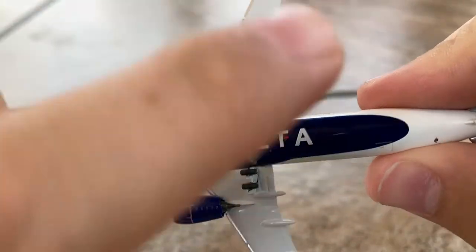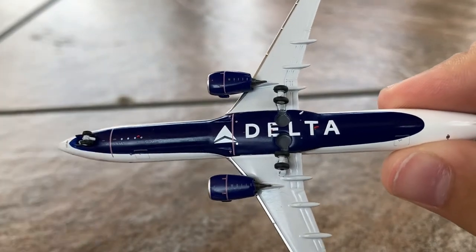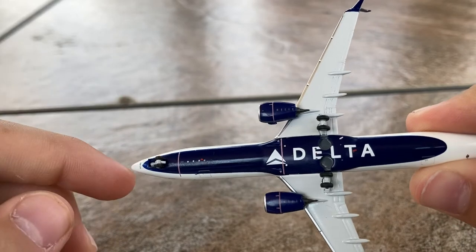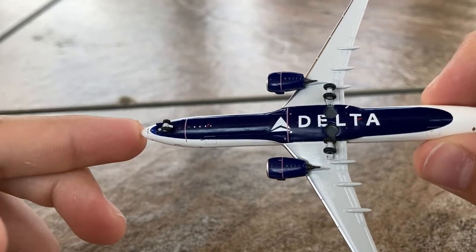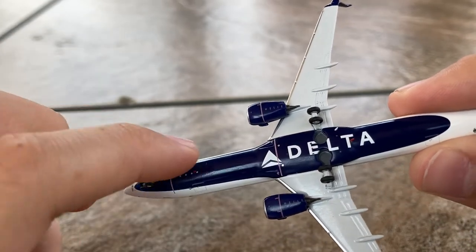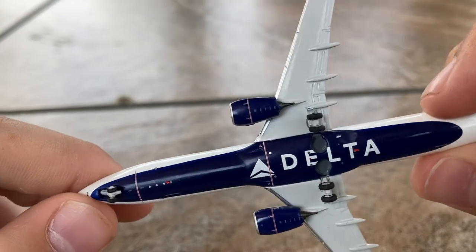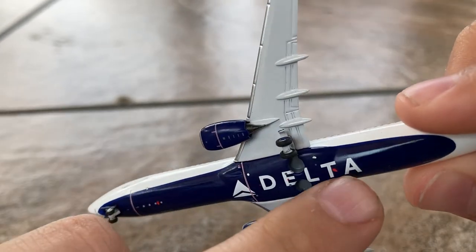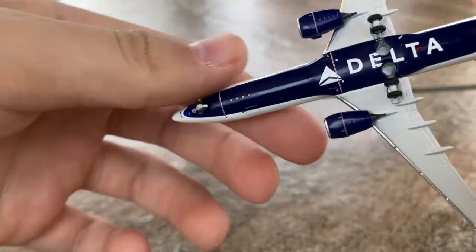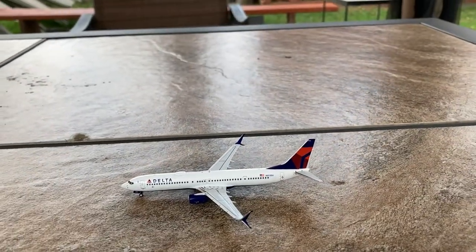gear, back landing gear, and we have the blue paint scheme on Delta's belly, along with the white Delta logo, which is something that Delta started implementing. I think it was a year or two ago that they started implementing this white Delta logo on the bottom and a blue belly. But yeah, that's really all there is. And besides these antennas, a red antenna and a white antenna and another red antenna, that's really all there is to this model. And honestly, this is a really, really good model.